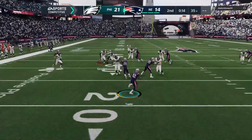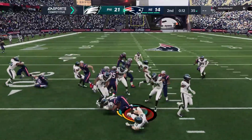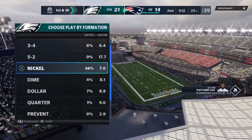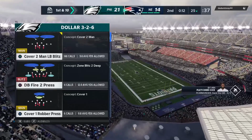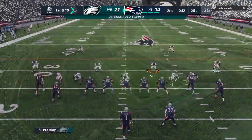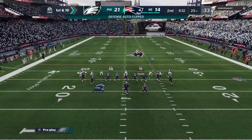On the return, it's Taylor. And he'll go down as this drive will start at the 25-yard line. At their own 25-yard line. New England with a 1st down as they begin the drive.